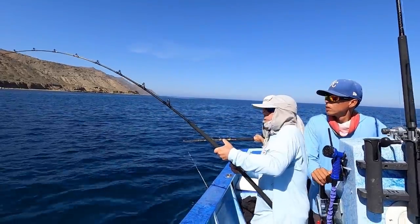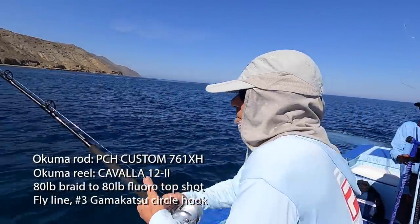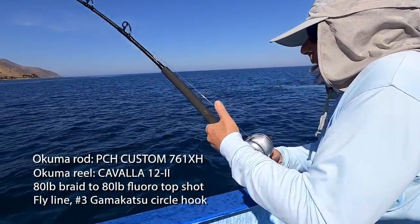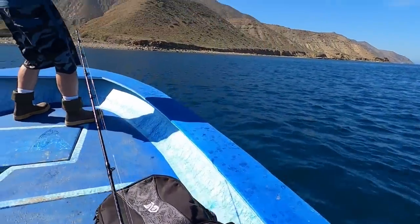There's nothing else. All right, you're good. Shallow water yellowtail. What do you think, is that big? What are you, crazy? That thing almost stepped on. You're good. No, you're fine. Don't worry about it.